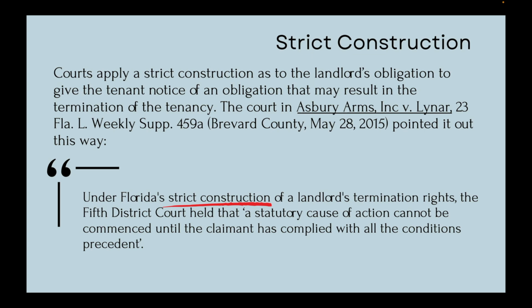So be very careful that notices are legally sufficient before you deliver them to a tenant, and also especially before filing an eviction based on that notice. Otherwise, if the court finds that the notice was legally defective using strict construction, then the court could in fact dismiss the eviction action.